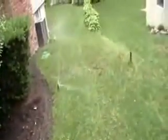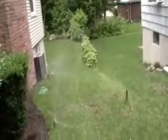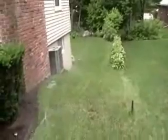So now the side of the hill is being watered, and you can see the hosta from the other side of the lot, and the irises way in the back.